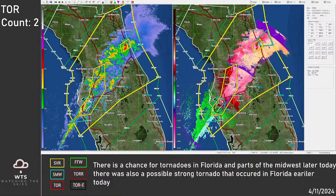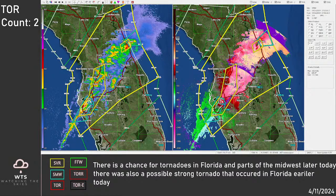And they've actually just gone ahead and dropped both warnings. So now we're back down to zero.